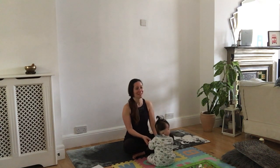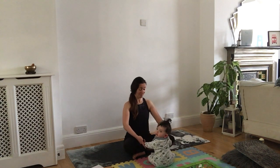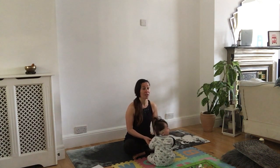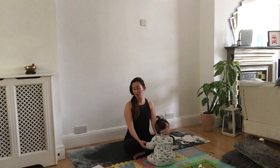All right, sitting up. So, if your baby's happily sitting up like this, then feel free to stay holding hands or putting the cushions behind them. Otherwise, you can place them in your lap and hold them round. Natasha, if you're breastfeeding, you can just have the baby in your arms. You don't need to change them.